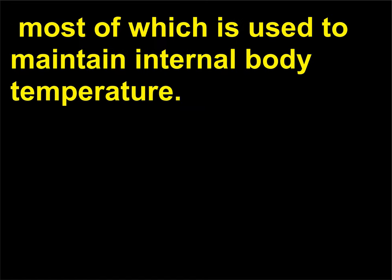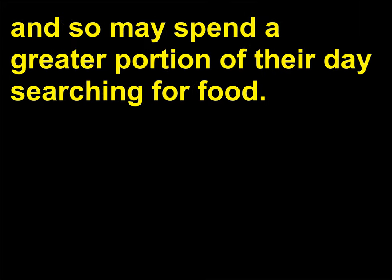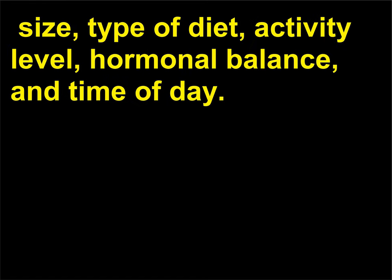most of which is used to maintain internal body temperature. Thus, endotherms require more energy than ectotherms of a similar size, and so may spend a greater portion of their day searching for food. Other factors that influence energy requirements are age, sex, size, type of diet, activity level, hormonal balance, and time of day.